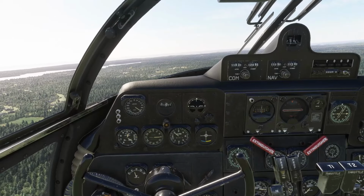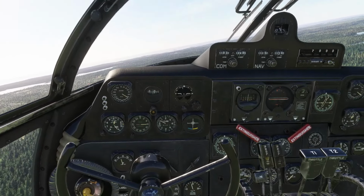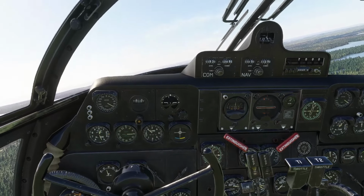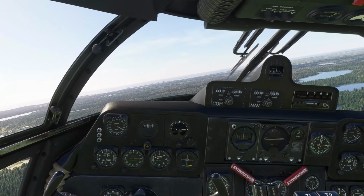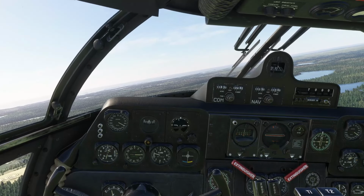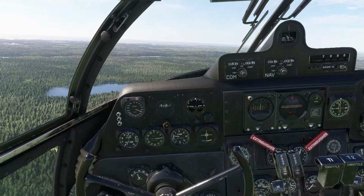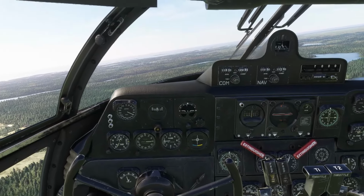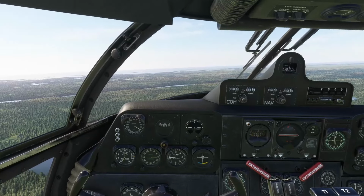Okay, I'm going to throttle back slightly. Don't want to go too fast. Keep the manifold pressure good. Pitch back a bit. Okay. And pitch, roll, and you're quite responsive.